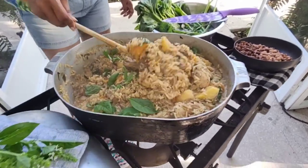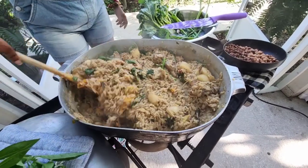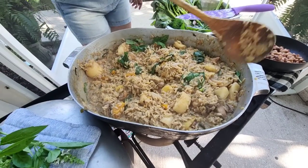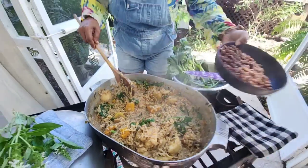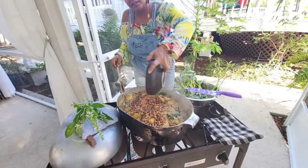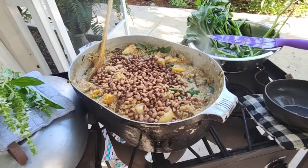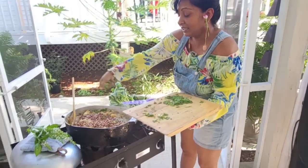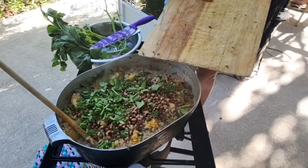So I turn this up. See the nice color, the brilliant rich color with the pumpkin and the cashew. And now what I'm going to do, this is a pigeon pea and a black eye. I'll also put that in here. Coming to an end with everything, guys. Look at this. I put all my finishing touches, all my green seasoning, scallions, everything in here now.